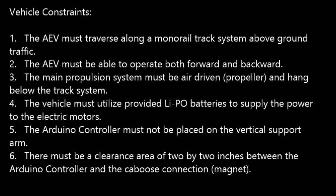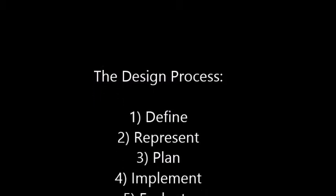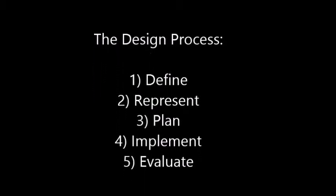Design constraints included making sure the Arduino board was at least 2 inches away from the magnet that picked up the caboose and making a design that hung below the track. This video will show the progression of the AEV through the design process, starting with the initial designs and ending with the final design. The team had a test on the track during lab periods.